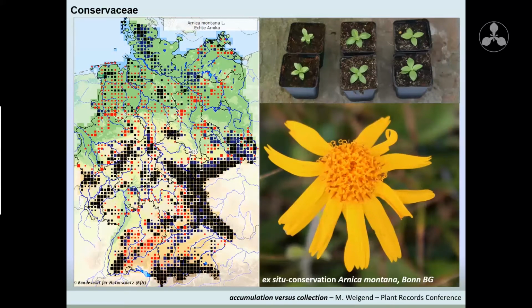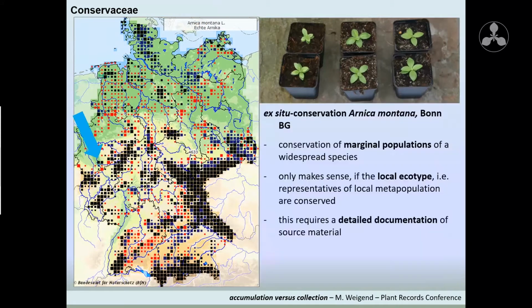On the left-hand side, you can see a distribution map of Arnica montana, a quite important medicinal plant in Germany. You can see that it has population clusters scattered over the entire country, larger ones in the east, smaller ones in the west. Of course, if you want to preserve the populations in their genetic diversity, then you have to make sure that you preserve those different subpopulations in different places. Bonn Botanical Garden, for instance, has a program conserving particularly this tiny subcluster of populations close to Bonn city. So we're conserving a marginal population of a widespread species. We have to conserve the local ecotype. Everything else wouldn't make any sense.